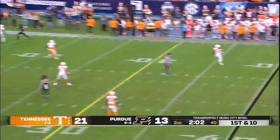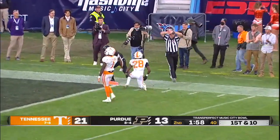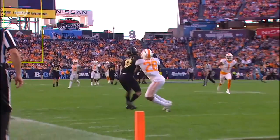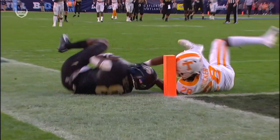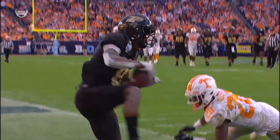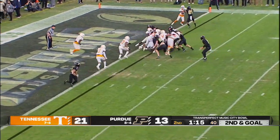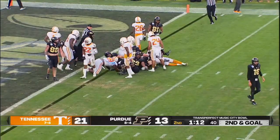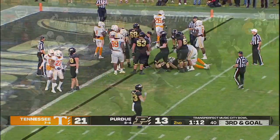O'Connell going deep. Is caught out at the 2-yard line. Accurate deep thrower in all of college football, completing just under 60% of his passes, 25 plus downfield, and that's why. Here he is again. The bruiser gets hit behind the line and dragged out. And Tennessee uses a quick timeout with 1:12 to go.